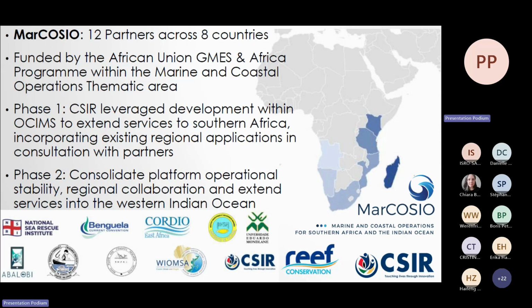So during phase 1, we copied things from OSIMS and then incorporated new information from our partners. But in phase 2, what we really need to do now is consolidate this platform and increase the reliability and the uptime so that we can ensure that users get regular use out of it, so that we can also introduce it into policy frameworks and so on.